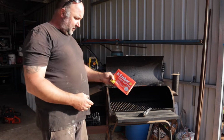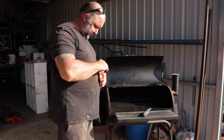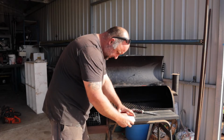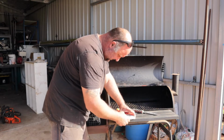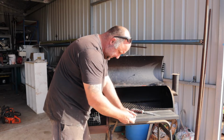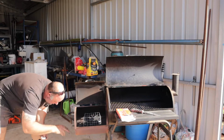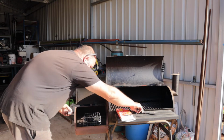Okay, we've got a few little fire lighters here. This is just stuff I went down and got this morning. Geez, they pack it well. Okay. In and under the charcoal. Mainly under. Probably should have done that first. But you get that.